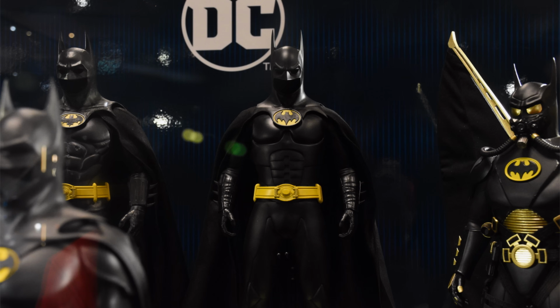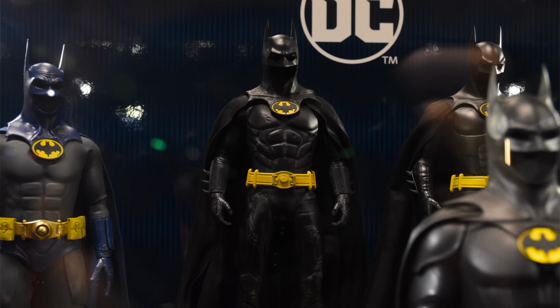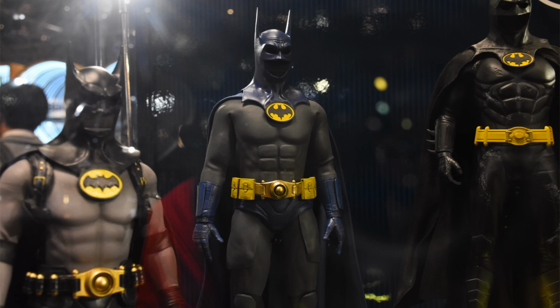This Batman Returns figure, it looks like a completely different one to the original version. The gauntlets are new, the gloves are new, and the cape is new. Then with the '89 suit, no, they didn't just take the new one and take a Dremel to it to do some battle damage. I'm pretty sure this is a new mold as well.